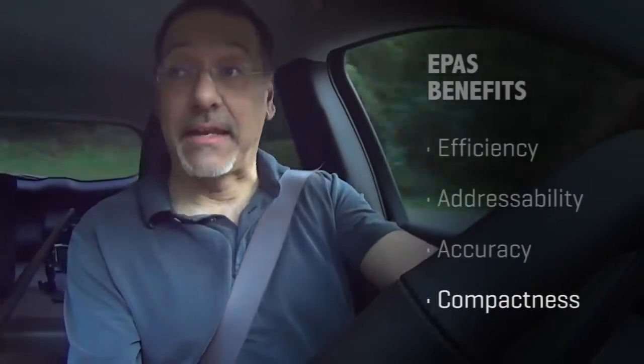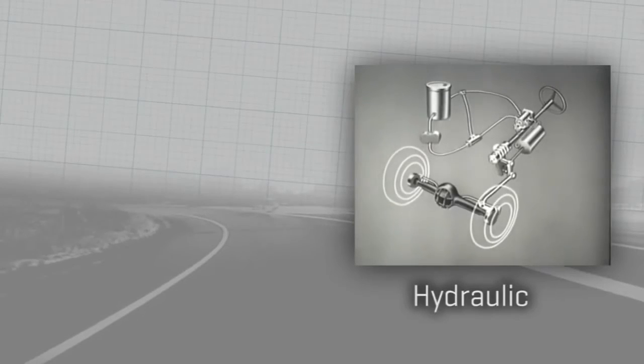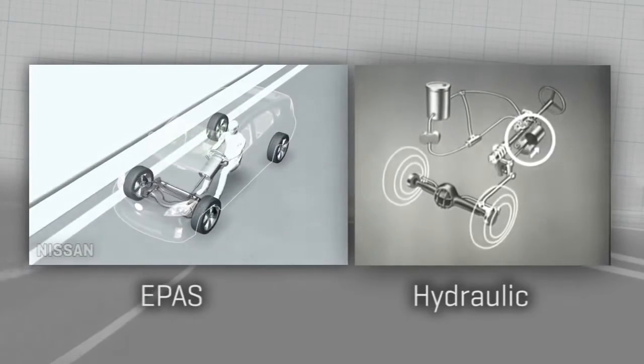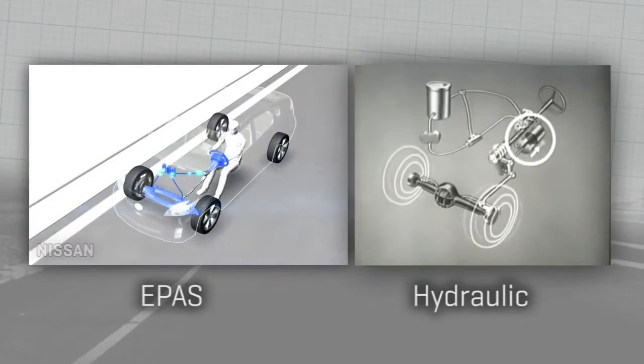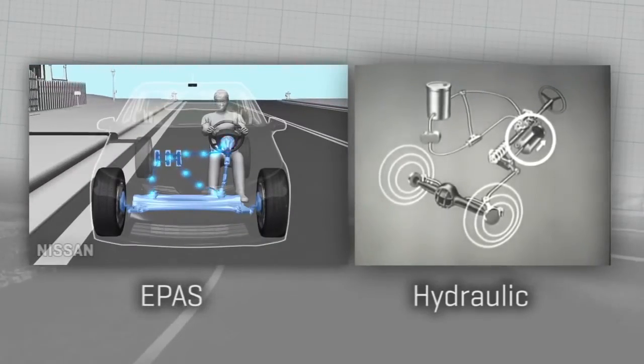And then there's compactness, a big deal with automotive packaging designers. Instead of having a pump and belts and valves and a power ram, you just have an electric motor and some wires going to and from it. That allows a lot of space to be freed up and for things to be kept very compact and very cool in the engine bay. So it's a win-win-win-win. Then why do so many driving purists kind of push back on electric power steering?